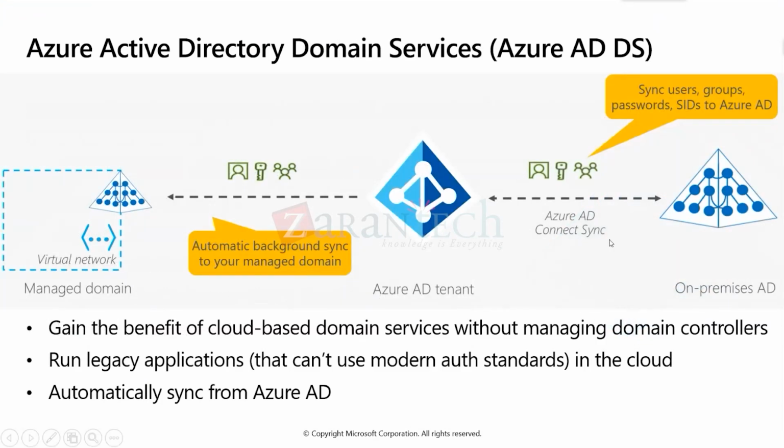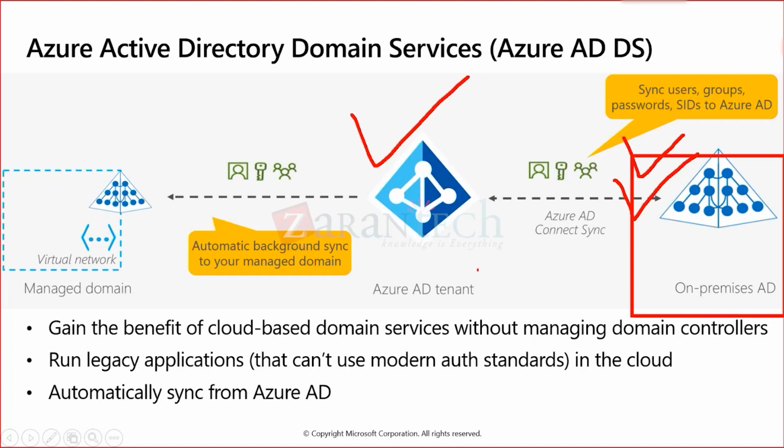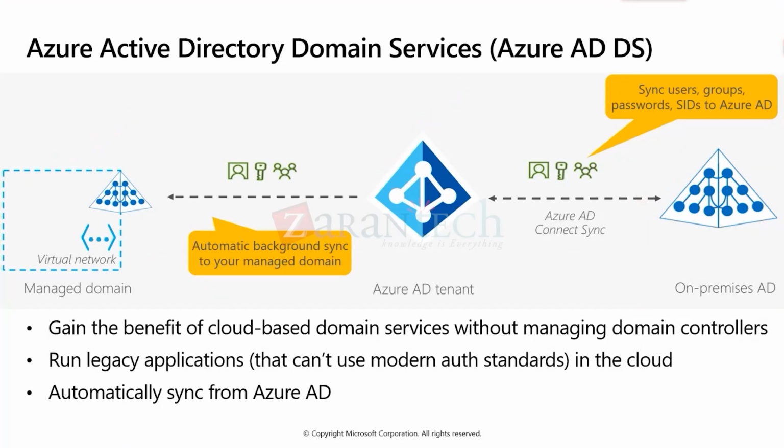And even if you have an on-premises Active Directory, and you want to use your on-premises legacy applications and legacy authentication protocols in Azure, you can sync this on-premises Windows AD to Azure Active Directory, and you can use existing Active Directory domain services in Azure as well. That will allow you to sync your on-premises users and everything to Azure Active Directory, and it will support traditional authentication protocols like LDAP, Kerberos, and NTLM. So that benefit is also there by implementing hybrid identity.